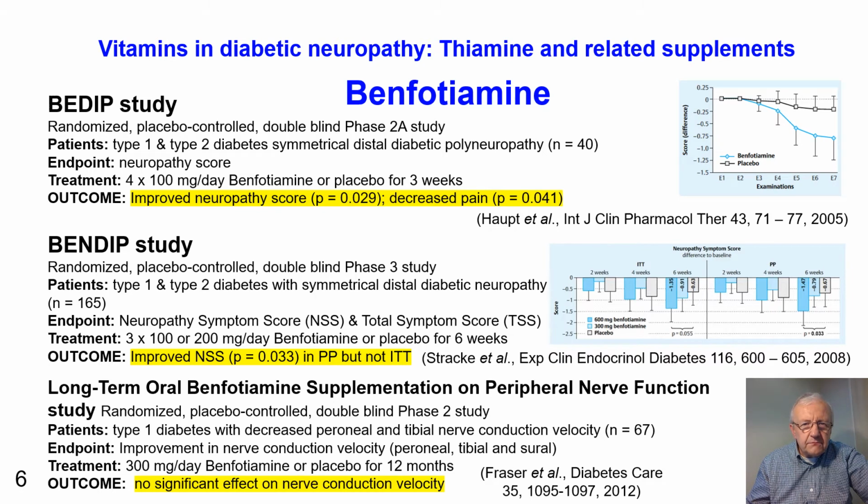Finally, in the long-term oral benfotiamine supplementation on peripheral nerve function study, 67 patients with type 1 diabetes with decreased peroneal and tibial nerve conduction velocity were randomized to 300 milligrams per day benfotiamine or placebo for 12 months. The endpoint was improvement in nerve conduction velocity, peroneal, tibial or sural. There was no significant effect, so it is not clear if there is any benefit from benfotiamine supplementation. Since these studies, concerns have been raised over loading of cells with thiamine monophosphate by benfotiamine to much higher levels than found normally. At high concentrations, thiamine monophosphate inhibits the formation of thiamine pyrophosphate and transport of thiamine pyrophosphate into mitochondria.